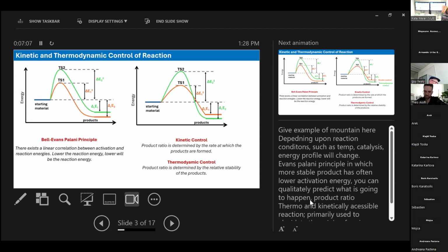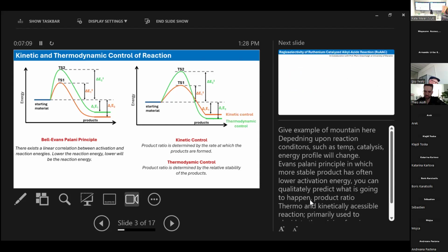So here you can see, if I talk about kinetic control, then my orange product is going to be formed, because the orange has the lowest transition state energy. In the other case, if I look at thermodynamic control, then the green one is going to be formed because it is the more stable product. So it really depends upon the reaction conditions whether your reaction is going to be kinetically controlled or thermodynamically controlled.